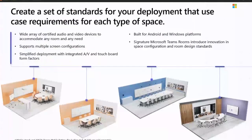Awesome. With that said, I've got a couple other slides that are in the Device Deployment Playbook too that I think are worth talking about, and just new features and things that we're working on and bringing towards Teams rooms to make the deployment story easier.